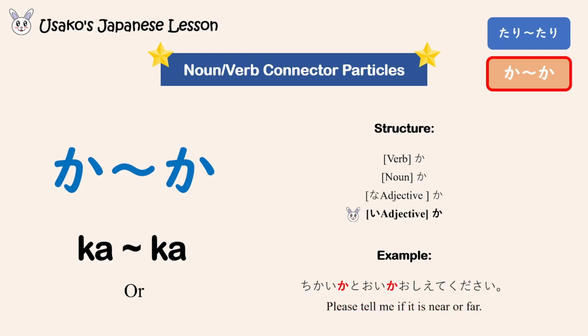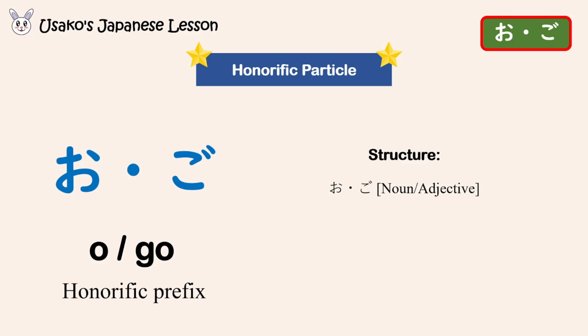We now move to an honorific particle that can be added to the start of a word to be more polite or add respect to a word. This can be used to talk about someone else's objects or family, or it can just add politeness for everyday items. お is generally used for native Japanese words, and ご is used before Chinese origin words. However, there are always exceptions to these rules. Let's go through some common examples.